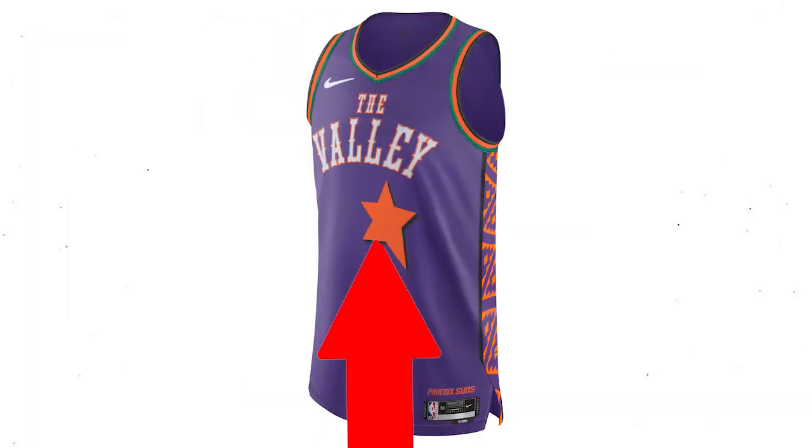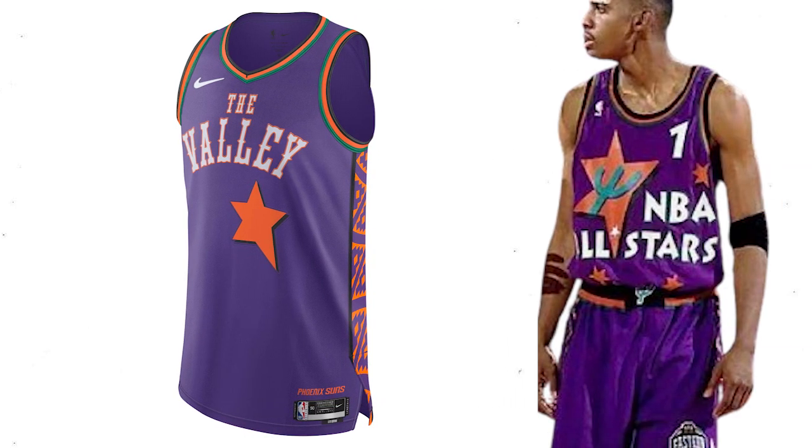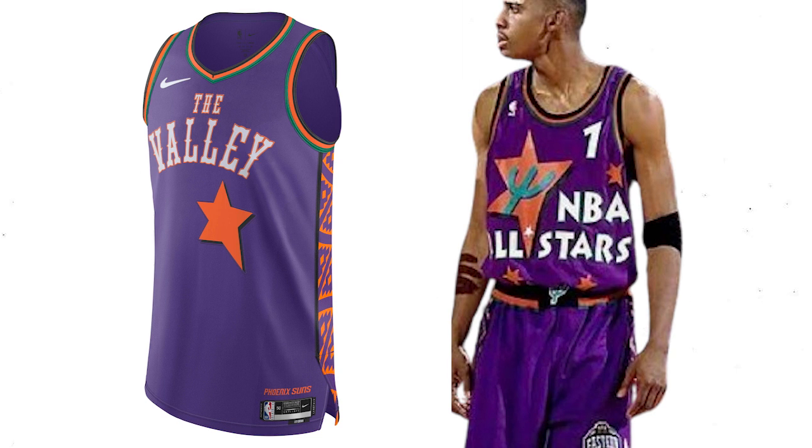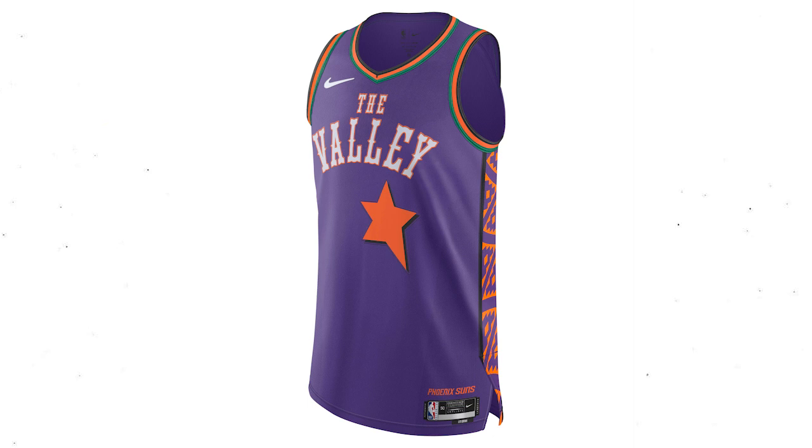They added this star from the 95 uniform, which looks great, but it doesn't look like the cactus that was included on the 95 version is going to be there on this one, which drives me crazy. If you're going to reference this jersey, why not finish the job? If they did, it could have fought for the number 1 spot on this list, but even though they didn't quite stick the landing, it still looks really good to the naked eye.